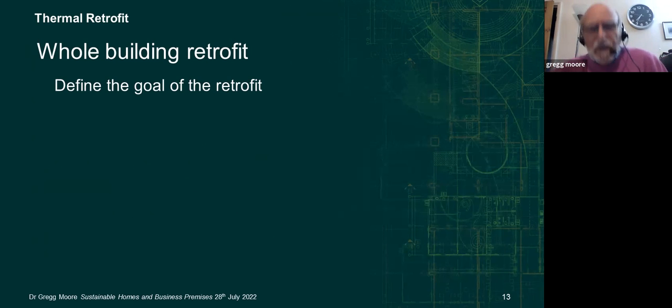We start by defining the goal of the retrofit. It might sound trite, but that's what you've got to do. Is the goal to generate zero carbon dioxide emissions in the use of the building? Or is it to make a presently uncomfortable building thermally comfortable all year round? Or is it simply to knock a couple of £100 off the fuel bill? Those are quite different goals and would require quite different building modifications to be achieved.